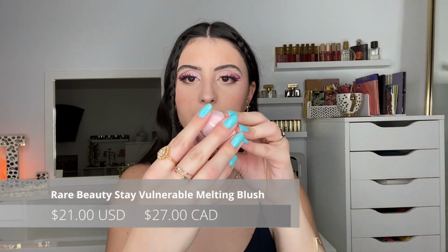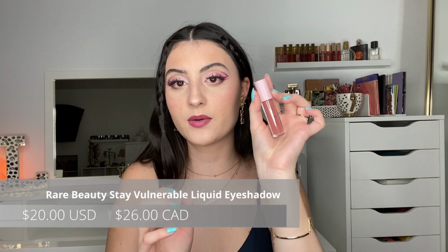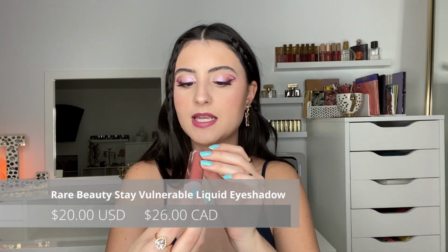But first we have the Rare Beauty Stay Vulnerable blush, and I got everything from the collection in the Nearly Mauve shade. They all come in the same shade range, so it's like a monochromatic look. Such a gorgeous blush, I love that. And I got the liquid eyeshadow from the same line and same color, Nearly Mauve. So cool. I've been playing around with this, and it's a little bit out of my comfort zone when it comes to eyeshadows because I don't usually use matte eyeshadows that are a liquid, but I've been playing around with this whole monochromatic look and it's kind of nice.